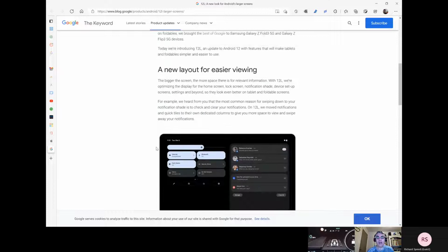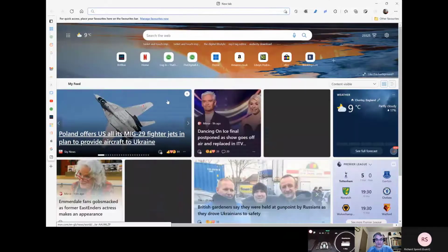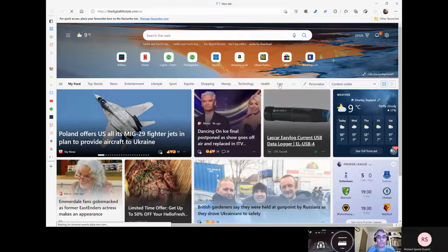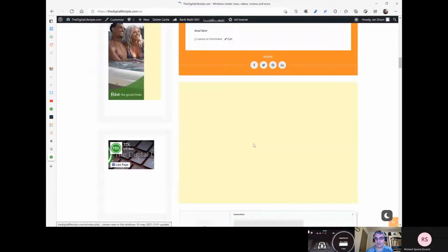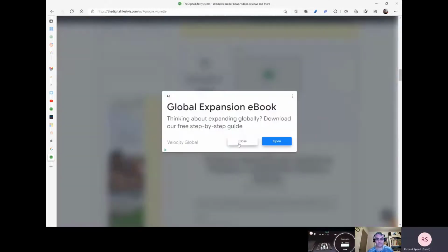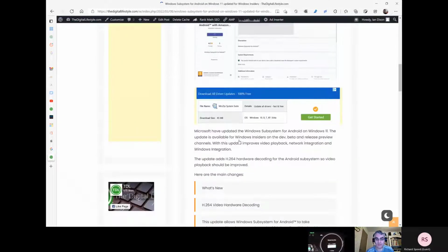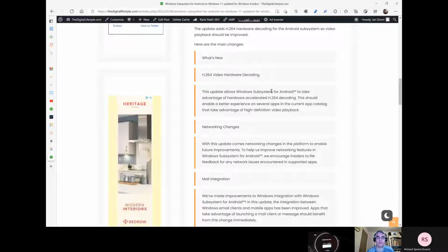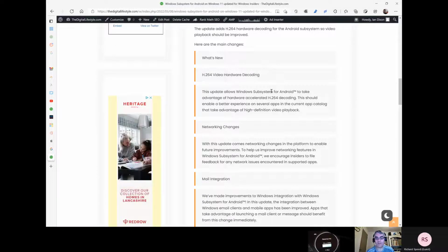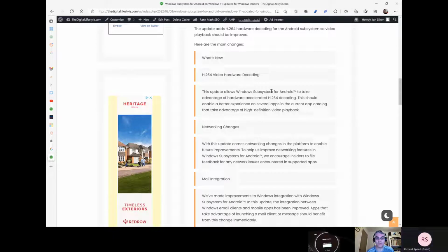Also, talking of Android, did you see that the Windows Subsystem for Android has just been updated with some new features? So I've just posted the article on this. Oh yes, this is things like video hardware decoding, isn't it? Some network tweaks. Yeah, exactly. So H.264 video hardware decoding is built in, so I would imagine that means you get smoother video playback. Especially if you've got something that's high definition. I haven't actually tried installing Netflix on it to see if that works. The only video application I've used was my Arlo camera application, and that's not particularly HD.